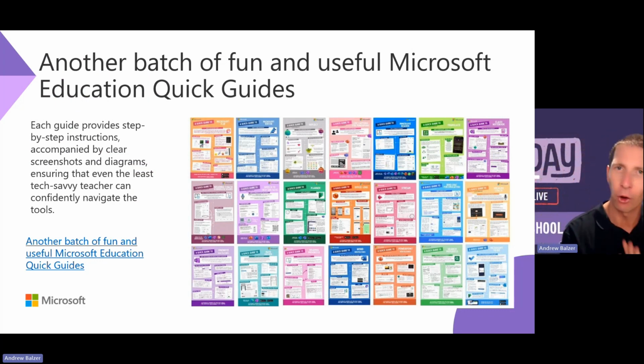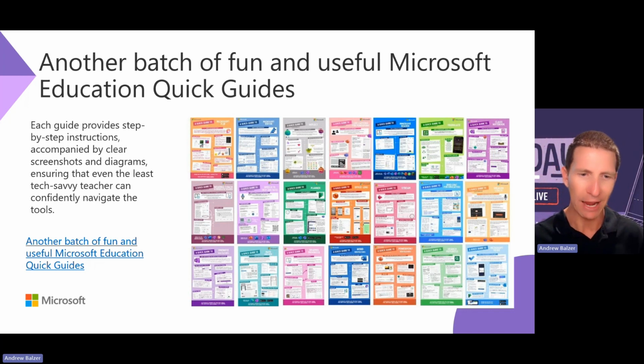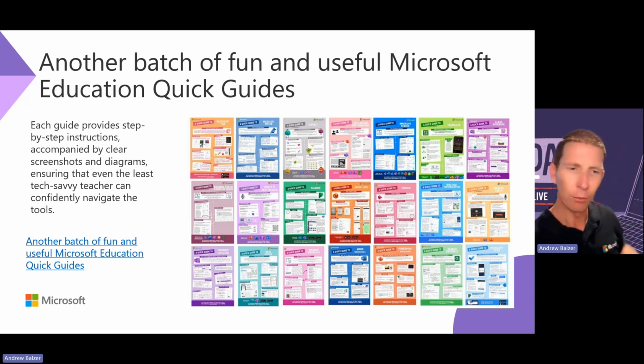Okay, last 10 minutes here, additional updates that we have and what's new. Miss Arid, who's a Scottish MIE, has made the most amazing one pagers on all of your favorite Microsoft products. Feel free to click this link right here. It is fun and useful Microsoft Education batch guides, right? Color-coded, very pretty. So feel free to click them. I can see the reactions coming through. I think they're awesome too.